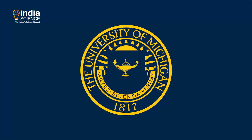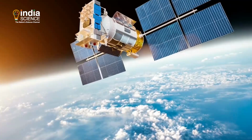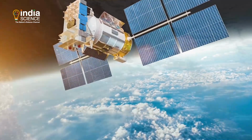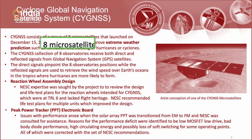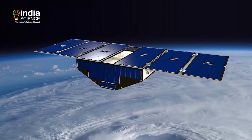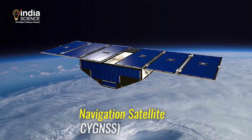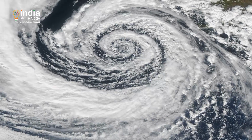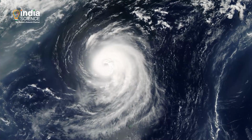However, scientists from the University of Michigan have made an encouraging start. They think satellites could help scientists spy on microplastics in the sea. So they used 8 satellites, which are a part of NASA's Cyclone Global Navigation Satellite System, or CYGNSS, built to measure wind speeds above Earth's oceans, which could inform experts about the strength of cyclones.